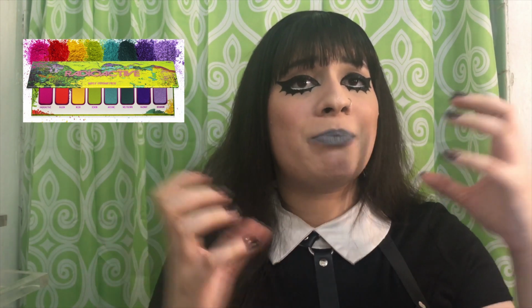Next is Melt Cosmetics, and they have their Radioactive palette, and it retails for $48. Back in the day, they had their Melted Stacks eyeshadow, and this was mostly the most popular one, which I remember back in the day I used to look at on the internet.